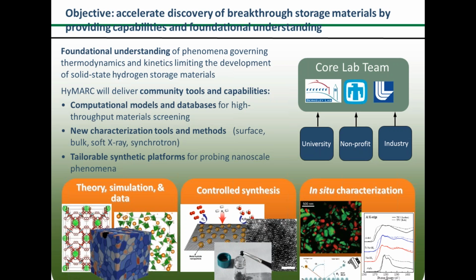So basically our community tools and capabilities that we're developing right now consist of theory, simulation and data mining tools, controlled synthetic techniques, and then new in situ characterization tools. Many of these are available now to be used to help new projects. Some are still under development. And at the end of the presentation, I'll give you a website. HyMARC has its own website which lists the capabilities. You can take a look at that and see what the status is of these various items.